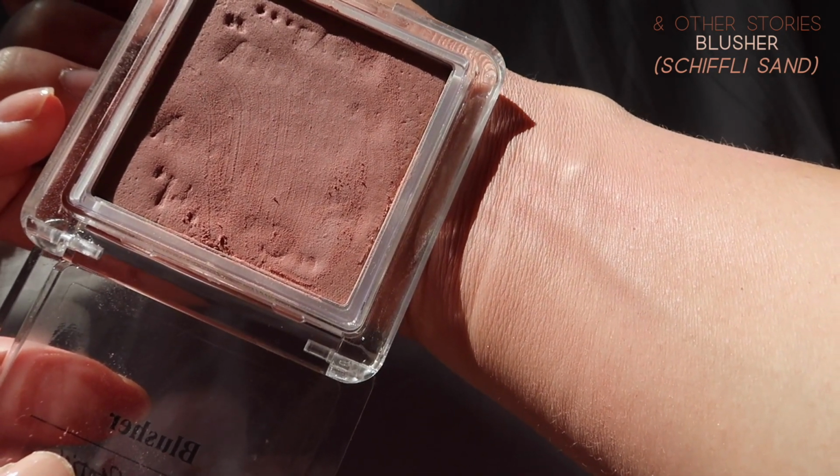I did love this blush, but because I have too many options, I forget about them. And it's just too light. Normally I like to use this when I have a neutral or nude makeup look. But normally, because I have too much choice, I rarely reach for them.